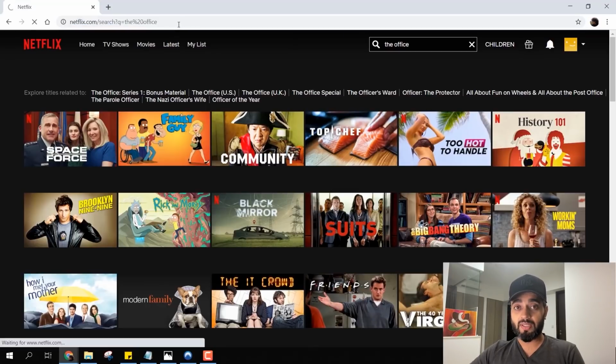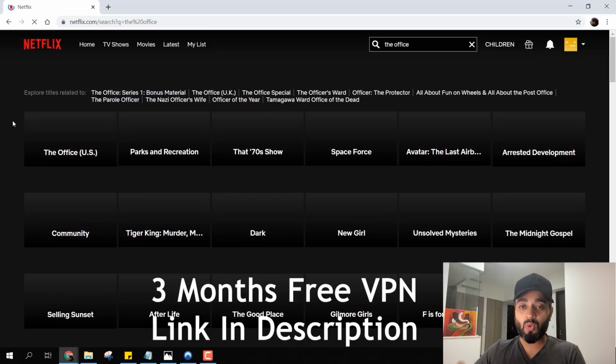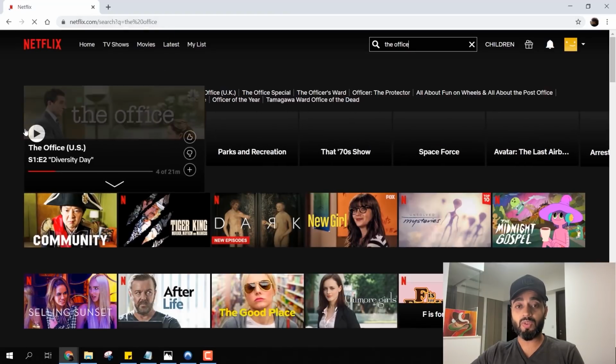Now we'll go back to the Netflix app and see if we can find the program. I'll just refresh the page. And yes, it is loading up indeed. Now, the first time when you connect to a new location, it will take a bit of time to load, but once it's loaded, streaming will never really have a problem. All right, it's loading up. Just give it a couple of seconds. There you go. There it is.